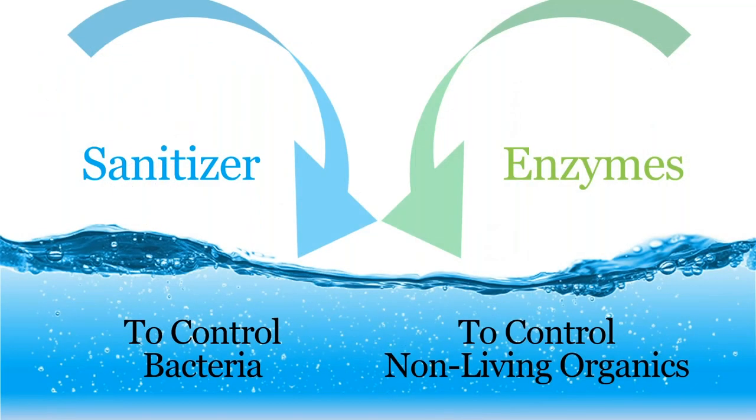So this is really what an enzyme does as far as making the experience for the customer better, right? Your sanitizer, your main job that you want your sanitizer to do in a pool is to control bacteria. That's how we keep swimmers safe. That's how we keep them from getting sick. So your main job of your sanitizer is to control bacteria.